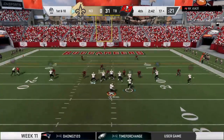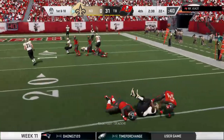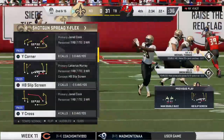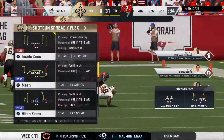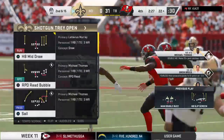Into the red zone, it's Breeze. Going with a screen for Murray. And this one goes nowhere. Losing yardage back at the 22. Call that a loss of 5 yards on the play. And it'll be a second and long.